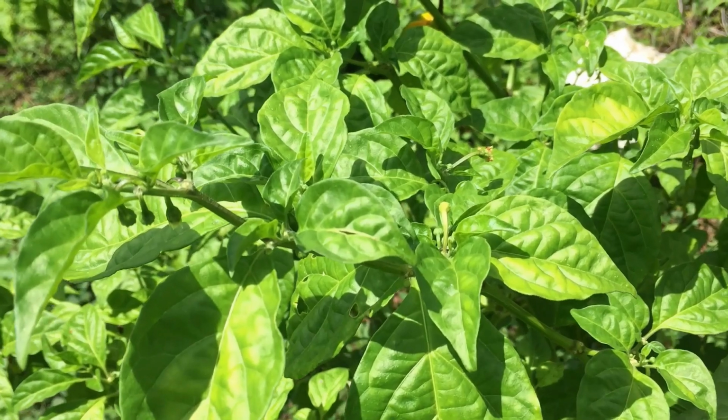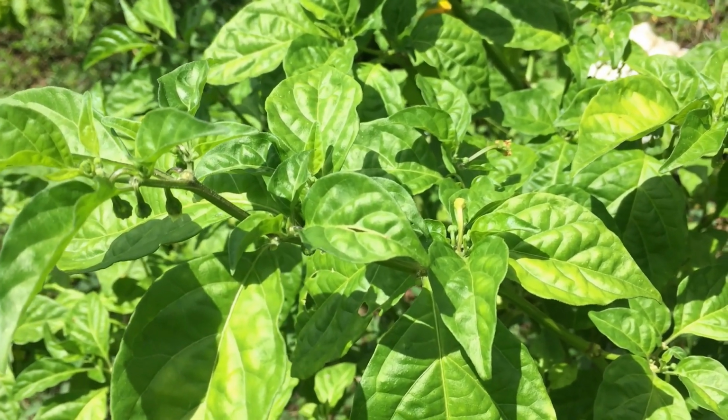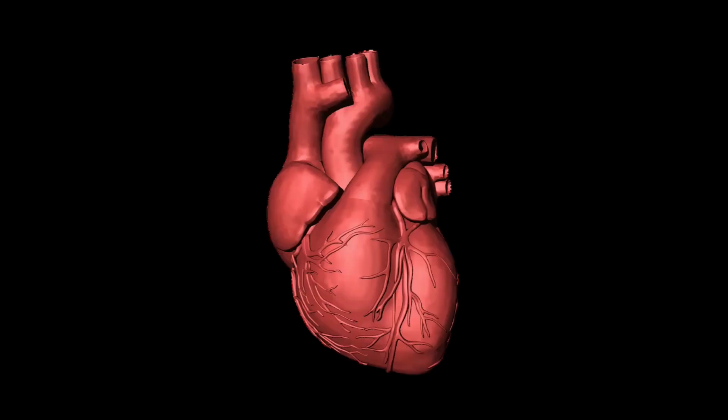It can also be used for the treatment of cardiovascular diseases. And the leaves can be heated and used to treat insect bites. It can also heal ulcers because it contains certain properties that can effectively destroy the bacteria that can promote the growth of ulcers. And it also has anti-inflammatory qualities, which can make it an effective supplement for promoting heart health.